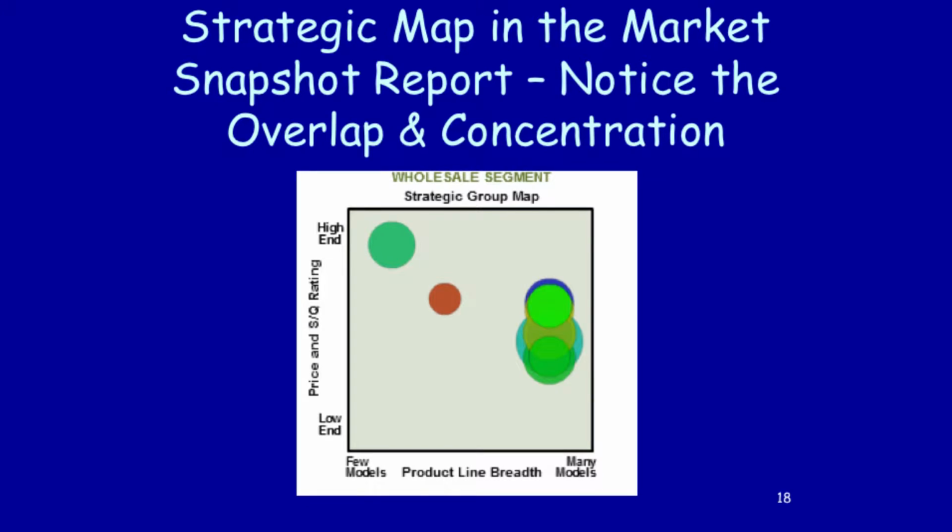Okay, now we're going to take a look back at a chart that you've seen before. This is the strategic map and the market snapshot report. This is what I call the bubble chart. And what I wanted to show you here is, in this slide, the concentration of the companies in this particular time at this particular marketplace.